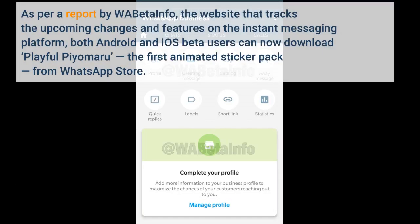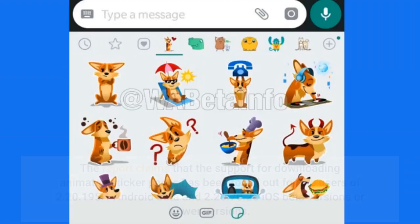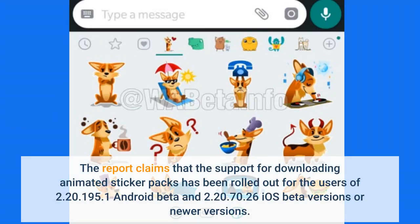As per a report by WA Beta Info, the website that tracks the upcoming changes and features on the instant messaging platform, both Android and iOS beta users can now download Playful Piomaru, the first animated sticker pack, from WhatsApp Store. The report claims that the support for downloading animated sticker packs has been rolled out for the users of 2.20.195.1 Android beta and 2.20.70.26 iOS beta versions or newer versions.